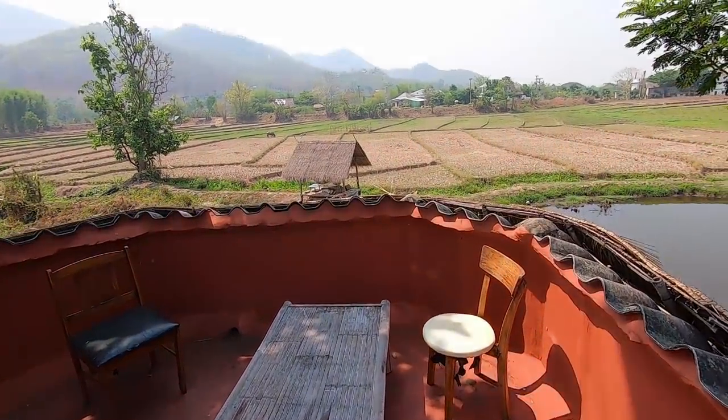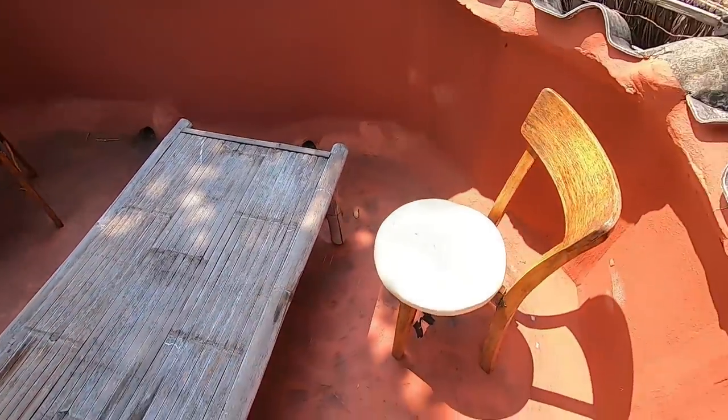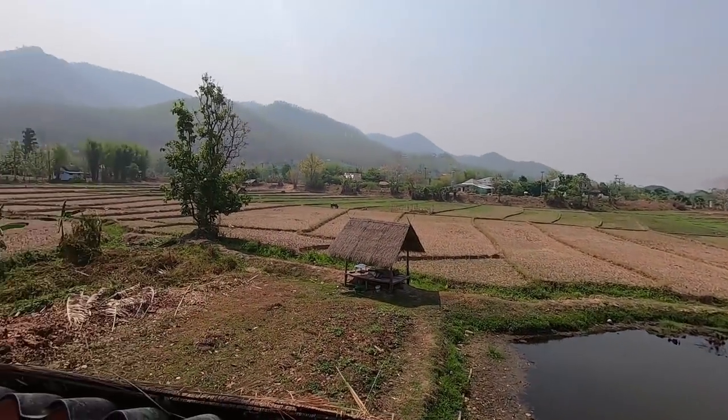Check it out. So basically at the top of all these huts, everyone has like the little bed to lie down on. Got some chairs as well. And then you just get this cool view. Pretty awesome.